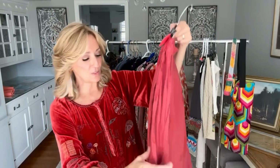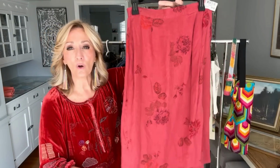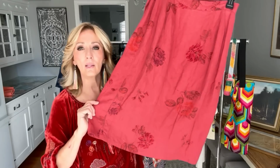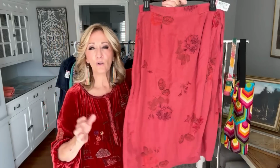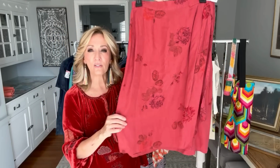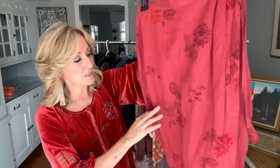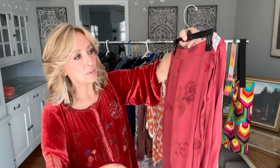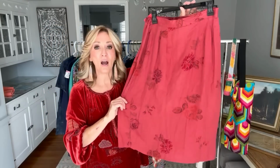It is a wrap skirt, linen. I did have to run a comp to make sure that Laura Ashley, made in the UK, made in England, is still doing well, and it is. What did I pay for this? $6.50. So figure a little bit under $6. And it is a wrap skirt, beautifully made. I'm thinking I'll probably get 25 to 30, if not higher, for this.